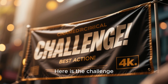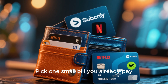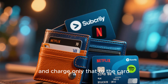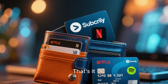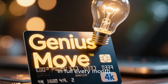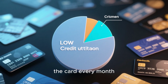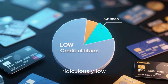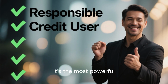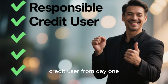Here's the challenge. Treat that card like a subscription. Pick one small bill you already pay, like Netflix or Spotify, and charge only that to the card. That's it. Don't use it for anything else. Then set autopay to pay it off in full every month. This is a genius move. You show you're using the card every month, you keep your utilization ridiculously low, you never have to worry about overspending. It's the most powerful, hands-off way to prove you're a responsible credit user from day one.